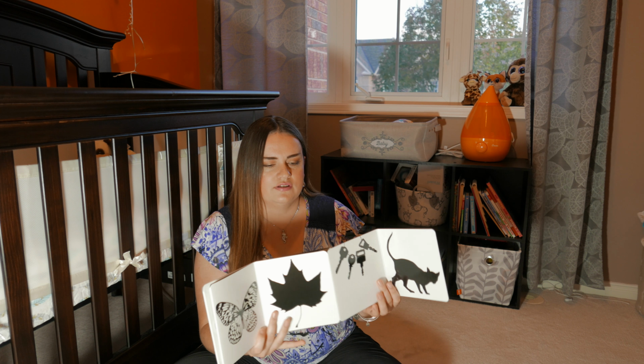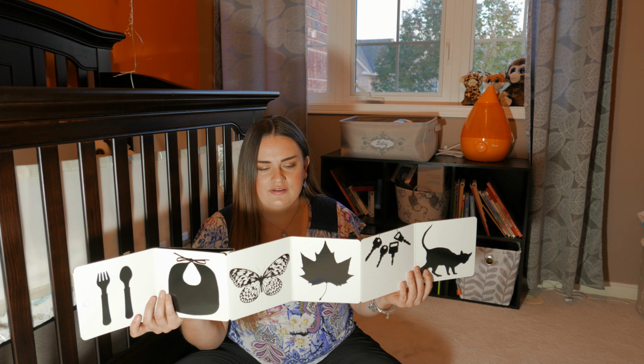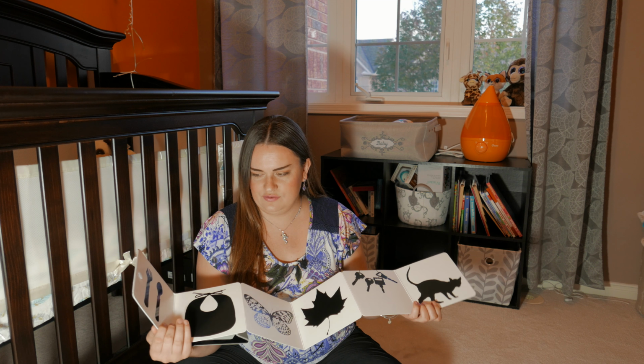So if you put your baby, let's say, in a playpen or a crib, while you're watching them, you can put this just along the side of the crib while they're lying down, and they can just be looking at the pictures. Which is pretty awesome.